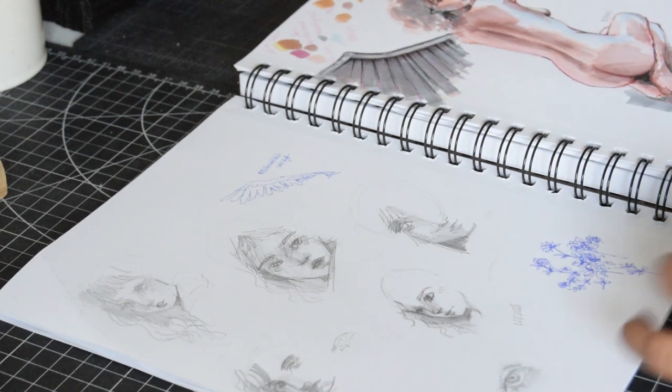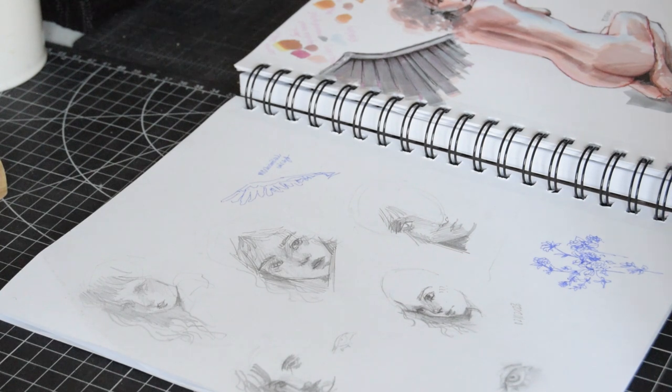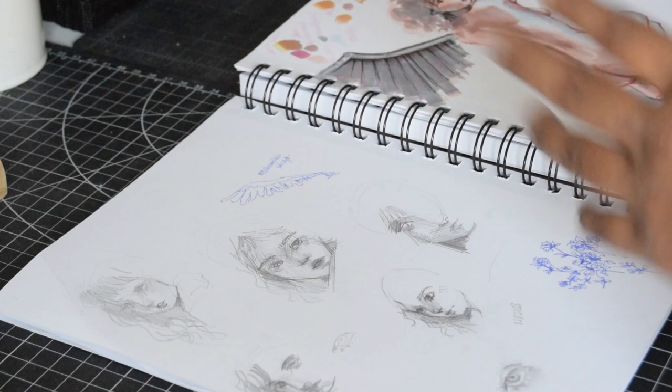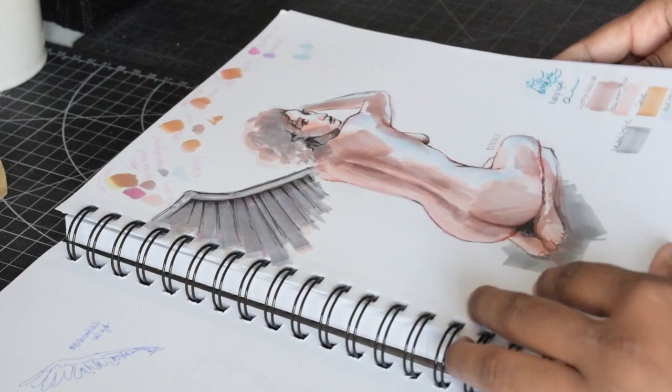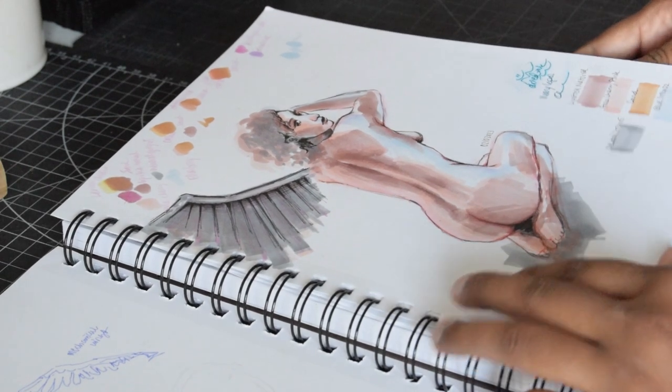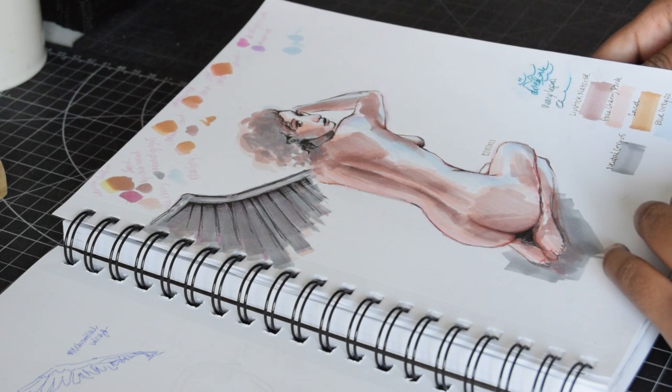Some more random sketches, some ink pens. I was reading a book about angels and the apocalypse, so flowers, wings. I love these sketching pens. I've been having fun. This is marker. I really love how this turned out. I am still getting used to the markers.